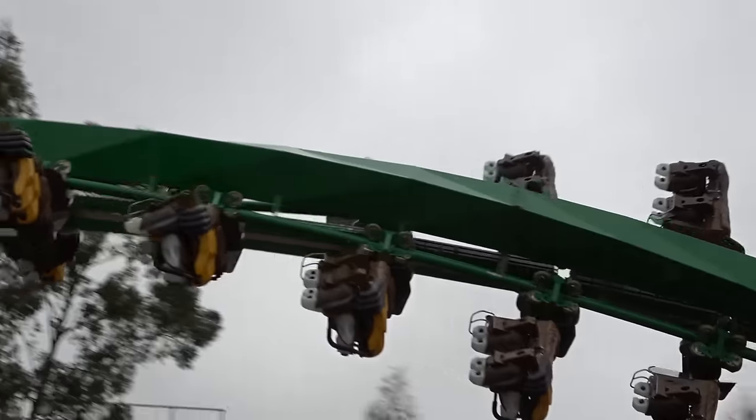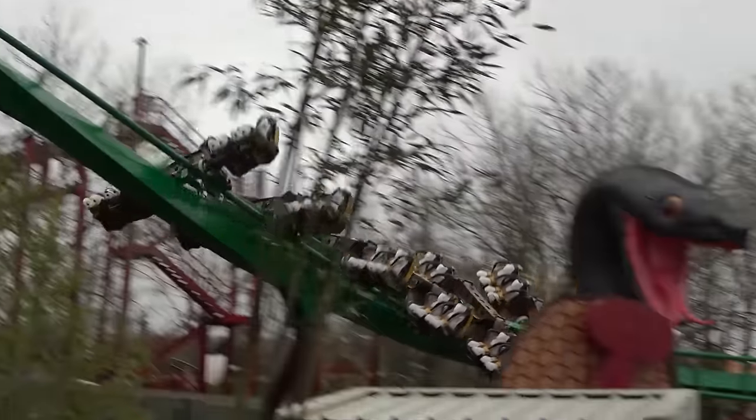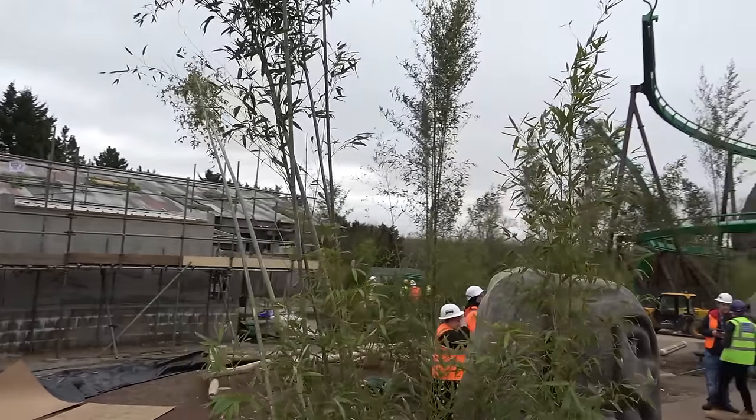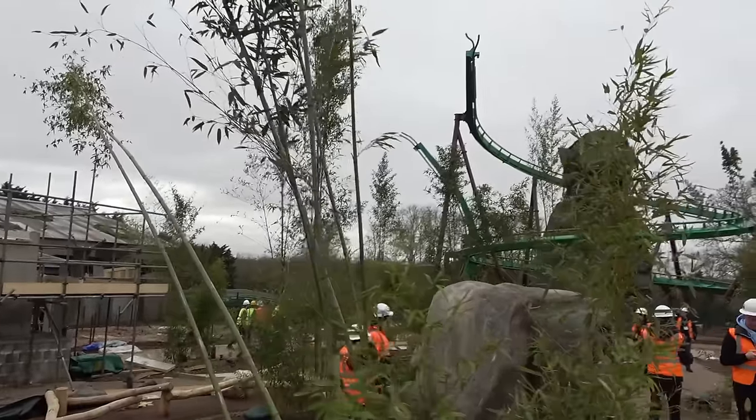We can see the backward seat on there as well. Look at that. Oh, it gives you goosebumps seeing it test for the first time. Look at that. Beautiful. Beautiful B&M coaster.